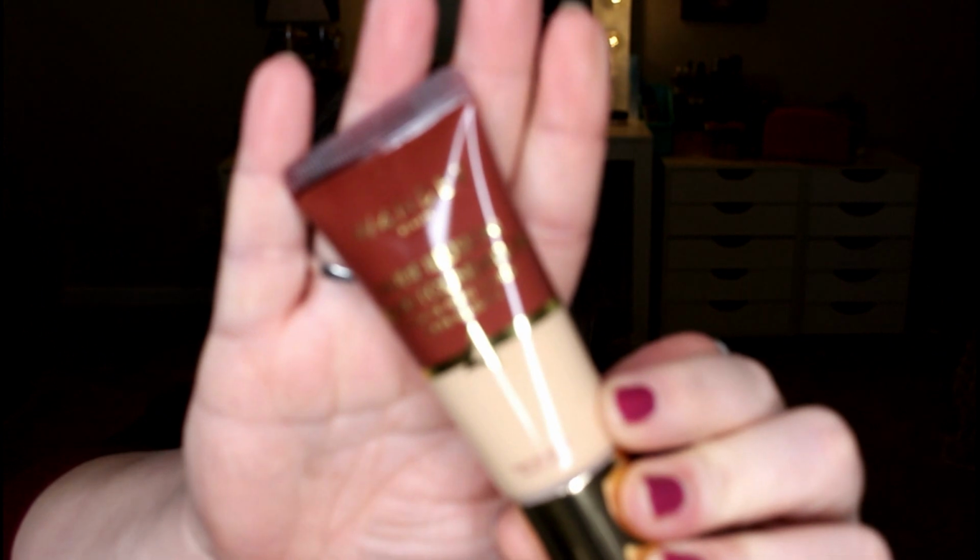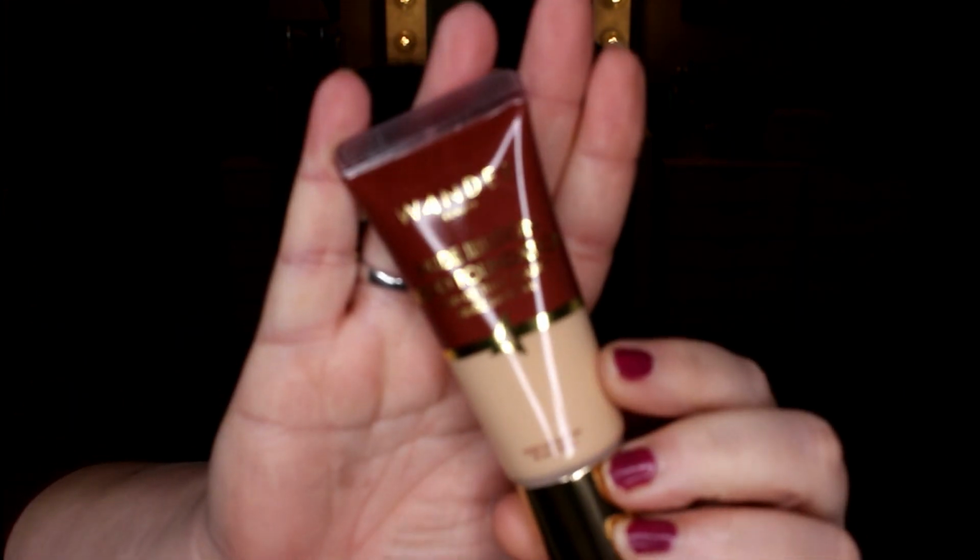All right, this I am excited about. We have another foundation, and this is from Wonder Beauty. Let's see what color. I got it in the color light. You would never know that I'm half Cherokee Indian, would you? Because I am pasty pale. Now, if I actually went into the sun, I can get a tan. I just don't go in the sun.